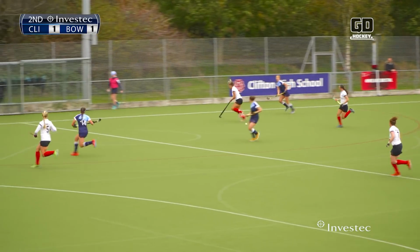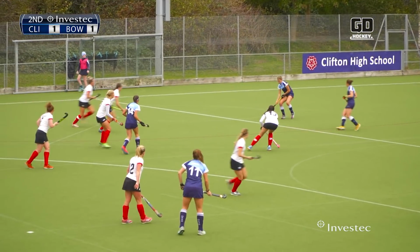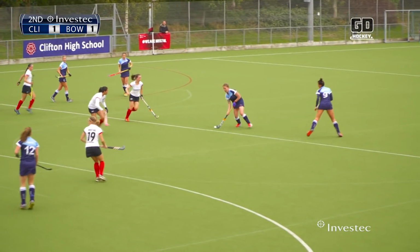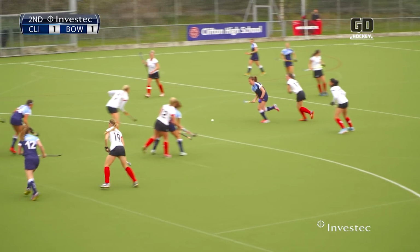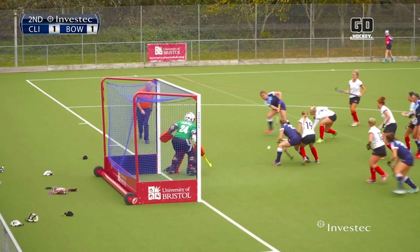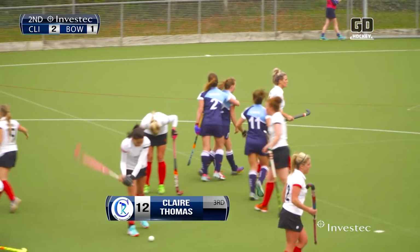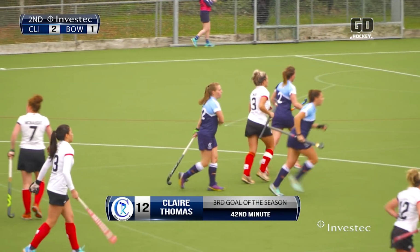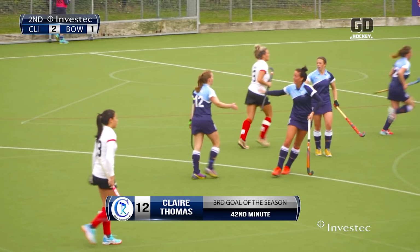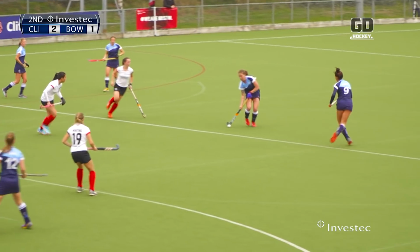Clifton Robinson's with an opportunity down this right-hand side, perhaps. Ball in. Stopped on her knees, but the clearance is back to the home side. Thomas is lurking. And this is good work from Moss. Thomas is totally unmarked in front of goal. And Thomas finds the back of the net. Claire Thomas with her second goal of the game. And after levelling on the 40th minute, Clifton Robinson's are in front on the 42nd.